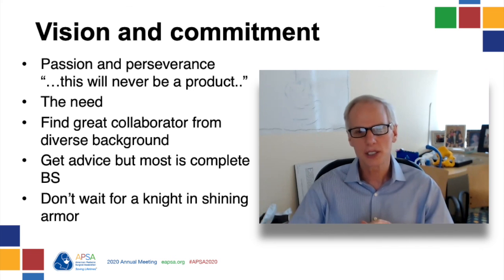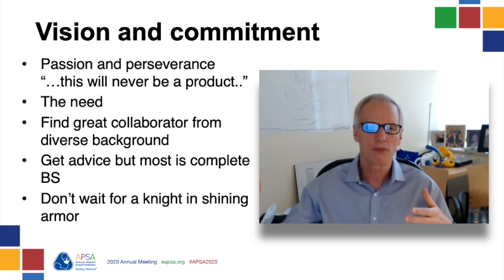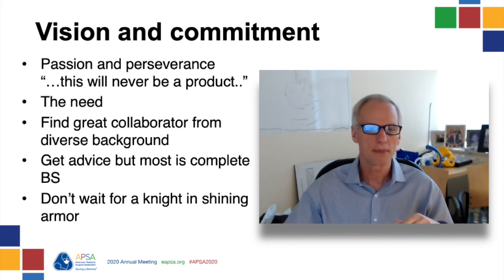Don't wait for that knight in shining armor. By that I mean, we were sometimes waiting. Well, we need a CEO, or we can't do this, or we need this person, but it's not always going to be there. You have to still try to make progress, moving your project forward, and then you will attract talent as you go through those steps.